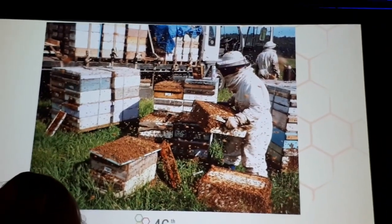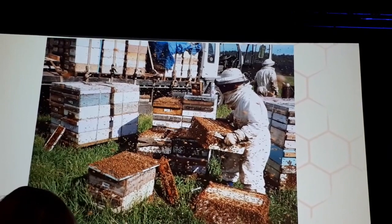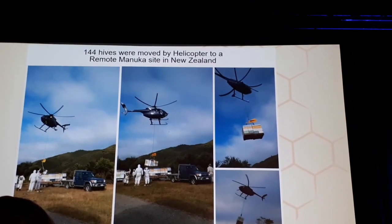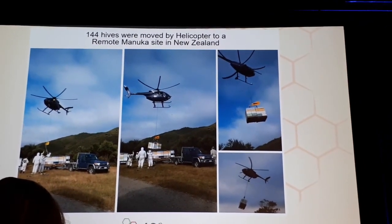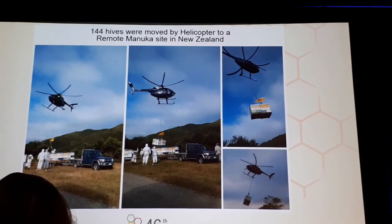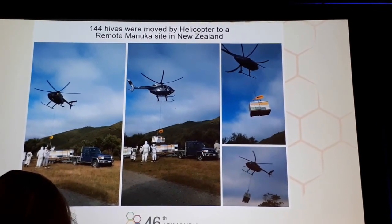Commercial beekeeping. What does electronic hive monitoring, or technology and innovation, bring to commercial beekeepers? Well, my most interesting story about honey production is in New Zealand, where they pay a lot for Manuka honey. The Manuka honey lives in the middle of nowhere, so there's no roads and no cell coverage. They have helicopters to take their bees to the middle of nowhere, and we had to design a satellite system to transmit the data from there.